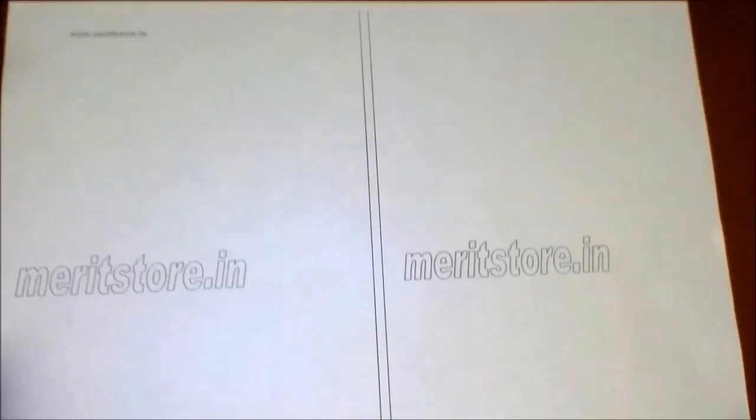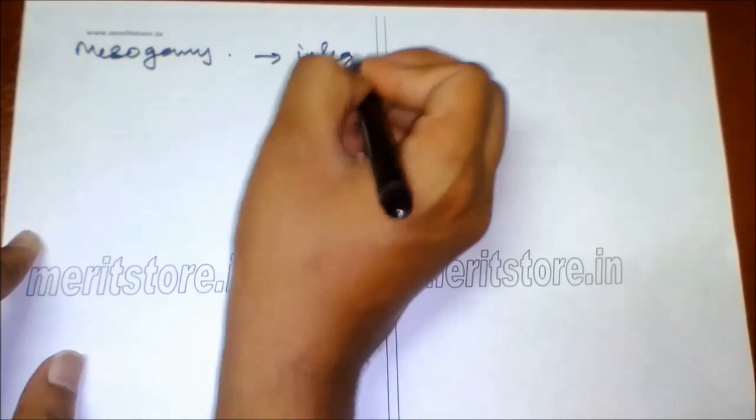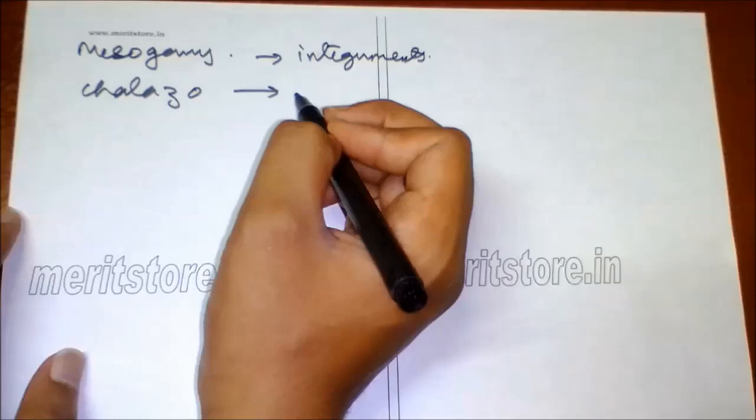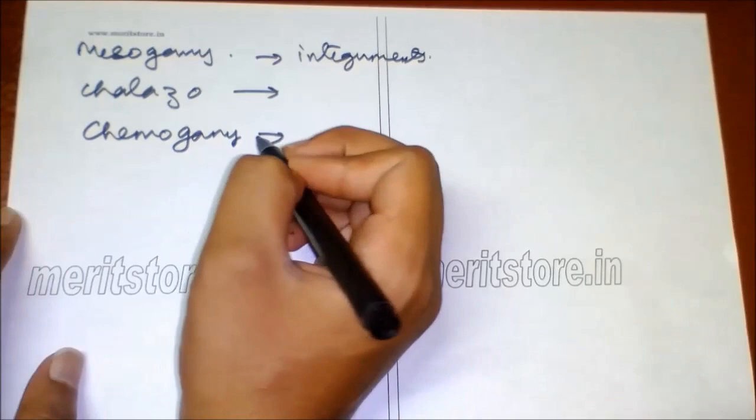Fertilization takes place through porogamy, that is entry of pollen tube inside the ovule through the micropyle. After that comes chalazogamy. As the name goes, the pollen tube enters the ovule through the chalaza. Then comes the chemotactic movements or chemotropism. There is secretion of some chemical stimulus which attracts the pollen tube.